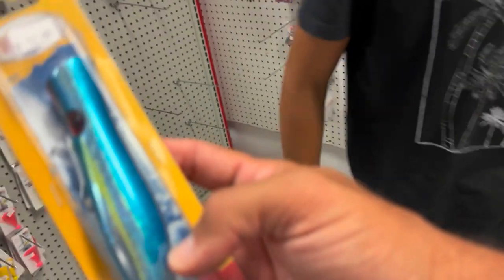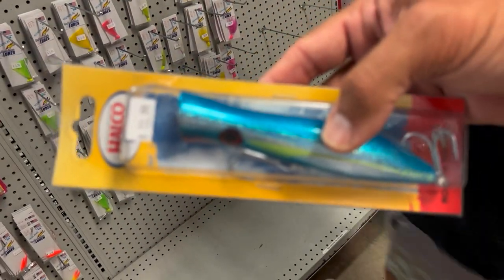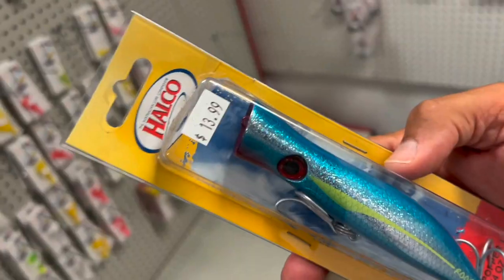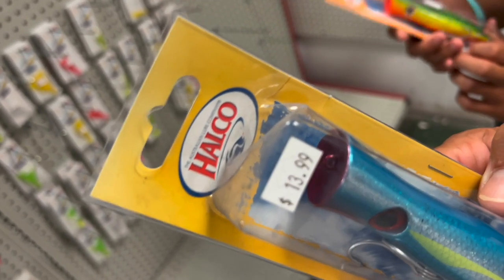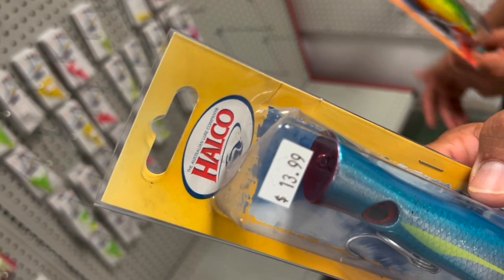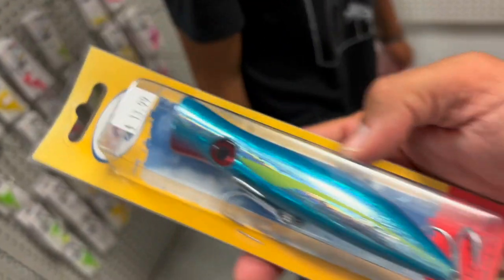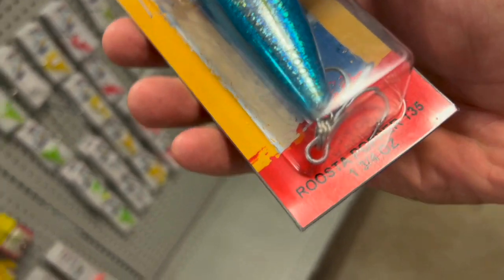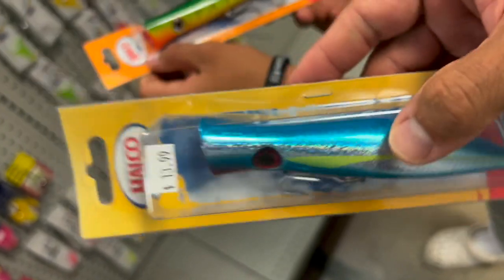But guys, we're looking at these poppers, and we could also get something more like a walking bait right here. All right, we have Halco. Australian lure. If Australia would make a lure, it would look something like this. Yeah. Australian, I'm not surprised. Rooster Popper, 1¾ ounce. You think you're going to be able to cast that pretty far? How many ounces is that? 1¾. Yeah. All right.